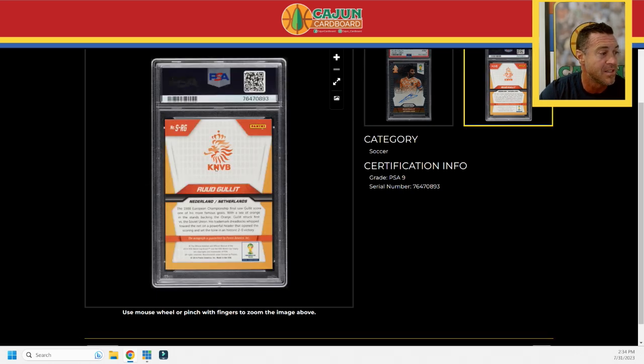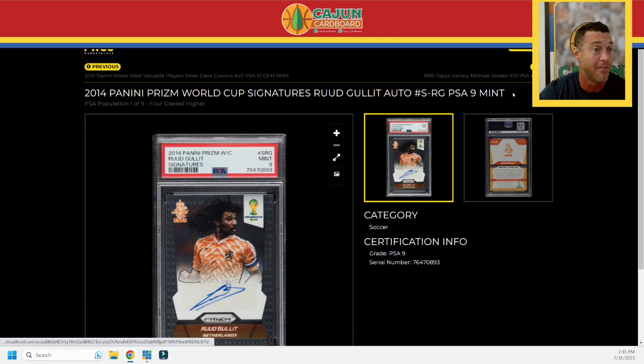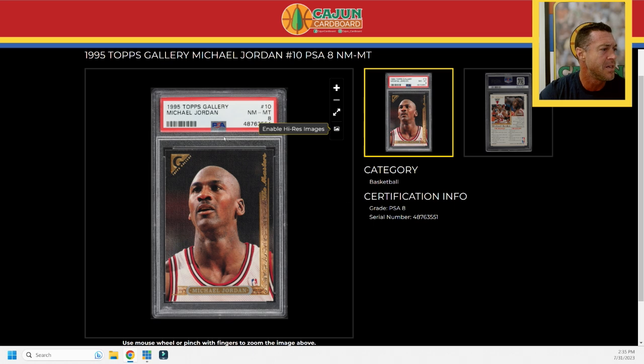And KNVB is the Netherlands, for those of you not familiar with it. But he's a monster, man. He is a monster in every single way, and his card was not cheap. I paid for this one. I earned this card, my friends. That set's going to cost me a pretty penny by the time I get done with it. I'm pretty close to putting it to bed. I do need the Ronaldo, but the Ronaldo is not that hard to find. So everybody grades it, and so it should be easy to pick up.